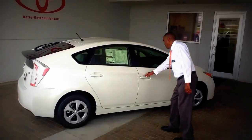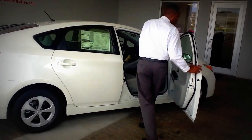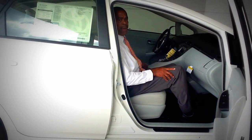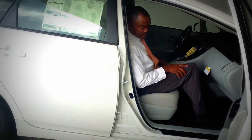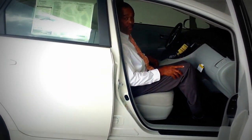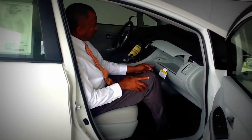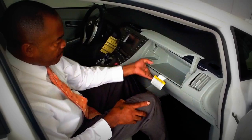Now, we're going to open the door here, and the first thing you notice is the low step over for easy ingress. It's easy to get in and easy to get out. Now, as I sit in this vehicle, I'm a 6'1" man, and I have ample room inside. As a matter of fact, the Toyota Prius has the exact same room as the Toyota Camry, and we know that the Toyota Camry is a very spacious mid-sized automobile. Also inside, you have dual glove boxes so that you can organize inside the Prius.